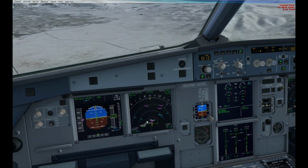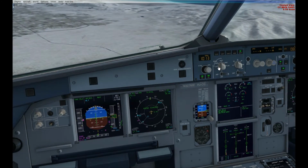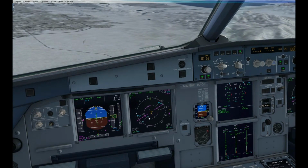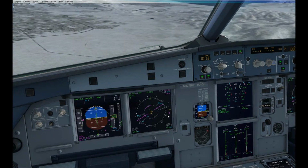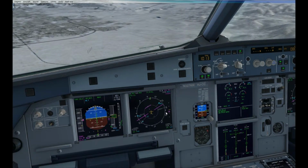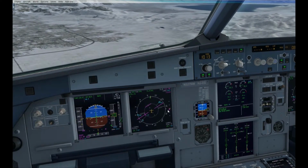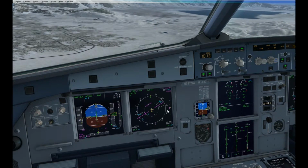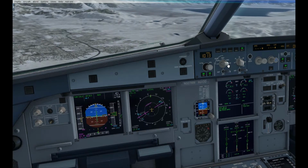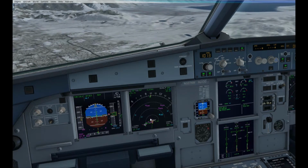Now 6 miles from DUNLP, I'm going to select LS. I now have my ILS bars and glide slope. At this particular point, the glide slope is below me, but you can see that it is now coming up to be centralized. We'll shortly make a final turn. If I switch back to map view, we can verify that we're on the final turn at DUNLP.